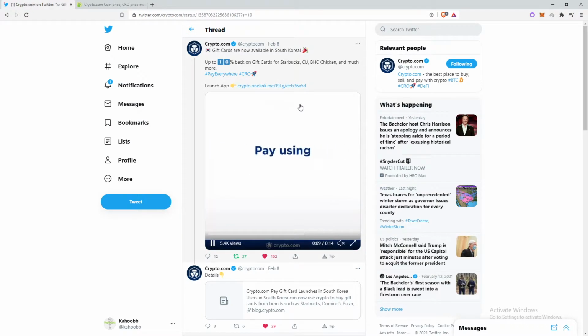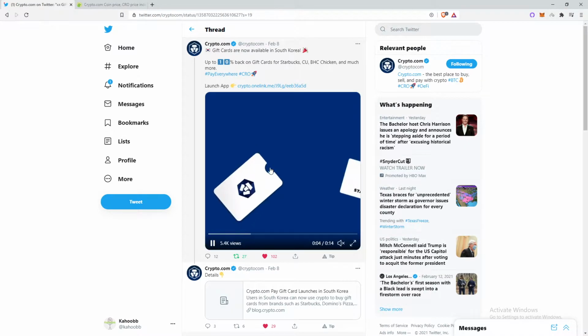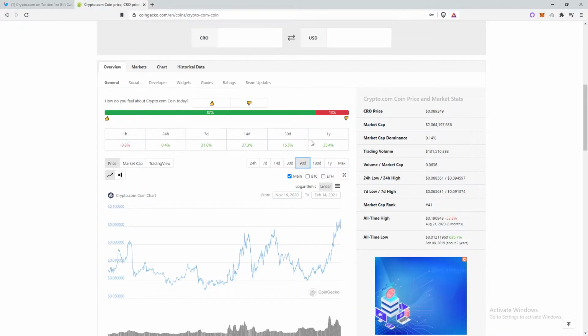So now that I've showed you guys this tweet and how you can get up to 10% back on gift cards for Starbucks, CUB, HC Chicken, and much more, with gift cards of them being available in South Korea now, I wanted to tell you guys something about the gift cards, because there's something that can be confusing.